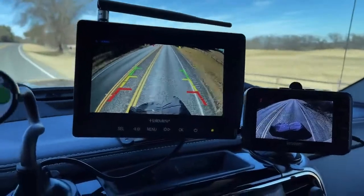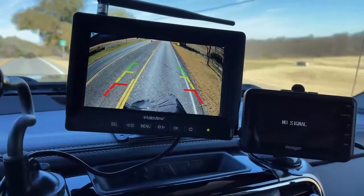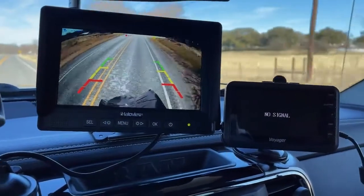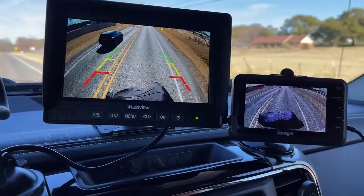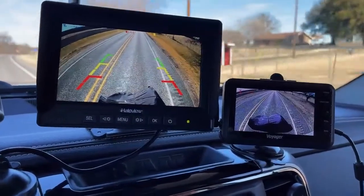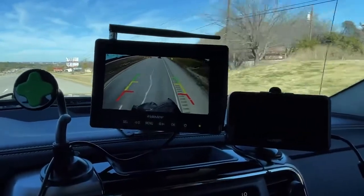Alright, so I'm cruising down the road and both cameras are a little choppy right now, and I think one of the problems might be both cameras are operating on the exact same frequency. Yeah, now the other one's cutting out completely. So it's either where we are or they're interfering with each other. I think I might go remove the antenna off the other one. I can't really turn it off because it's hardwired. Alright, so I was able to get the other camera shut off, and now the Haloview is nice and smooth.